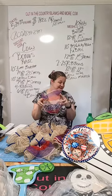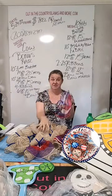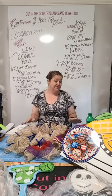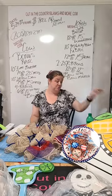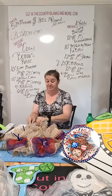So I'm going to use this little 10-inch piece of mesh in my design, and it's going to be okay. So don't think just because you're short that one little time, one little piece, that it's going to make or break your wreath. It is not, guys. I promise, okay?